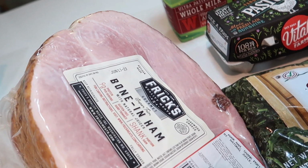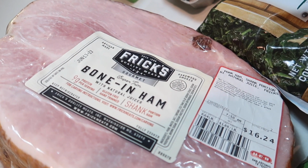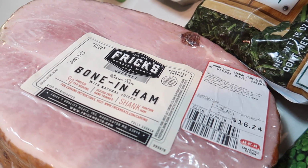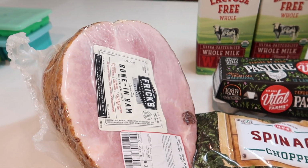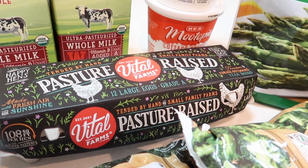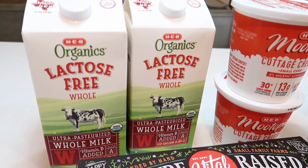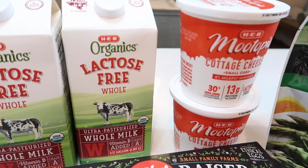Peyton has asked several times lately for ham to go in sandwiches for his lunches, so I found this Frick's bone-in ham for a much better price than the spiral sliced hams. So I'm going to divvy that up and use some for sandwiches and some other meals and stock our freezer a bit.